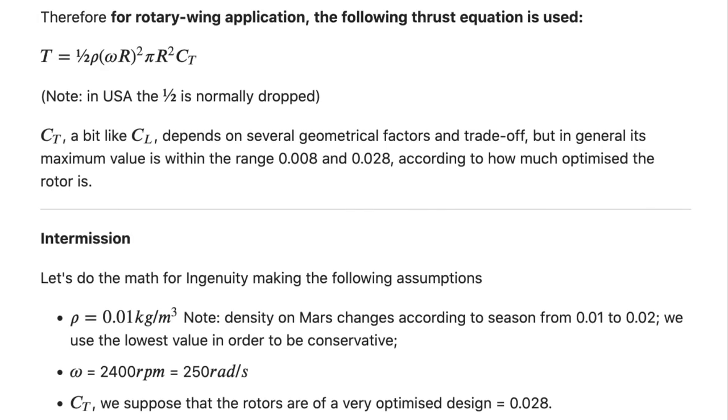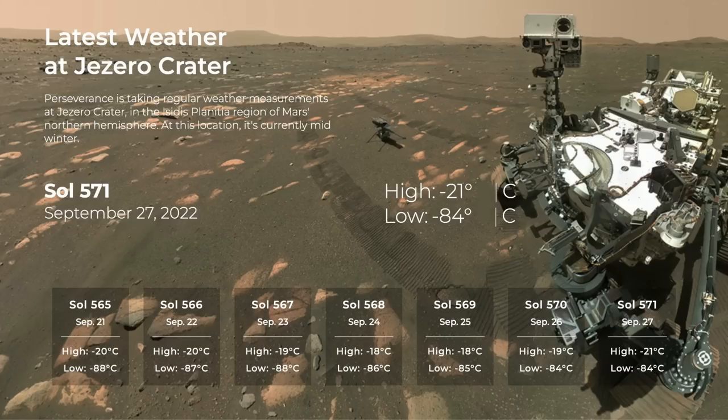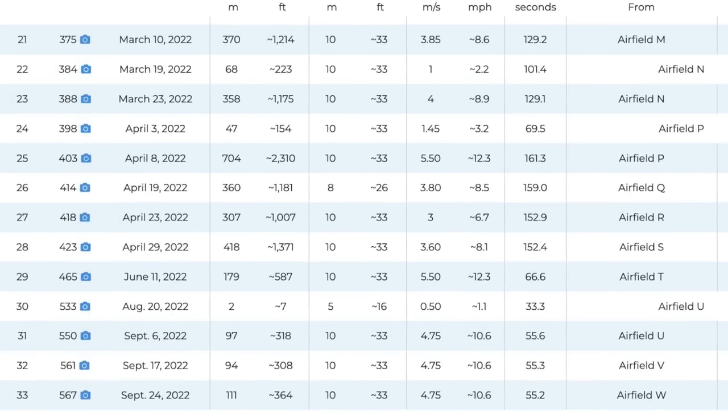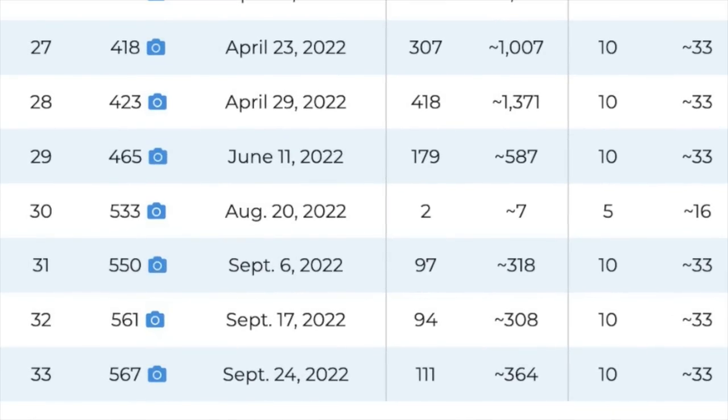Then there's the fact that it wasn't designed to endure the brutally cold and power-depleting Martian winter, but it has. After the flight rate dropped to just 2 in 4 months, Ingenuity has powered back with 3 flights in September, the last 2 in just a week.